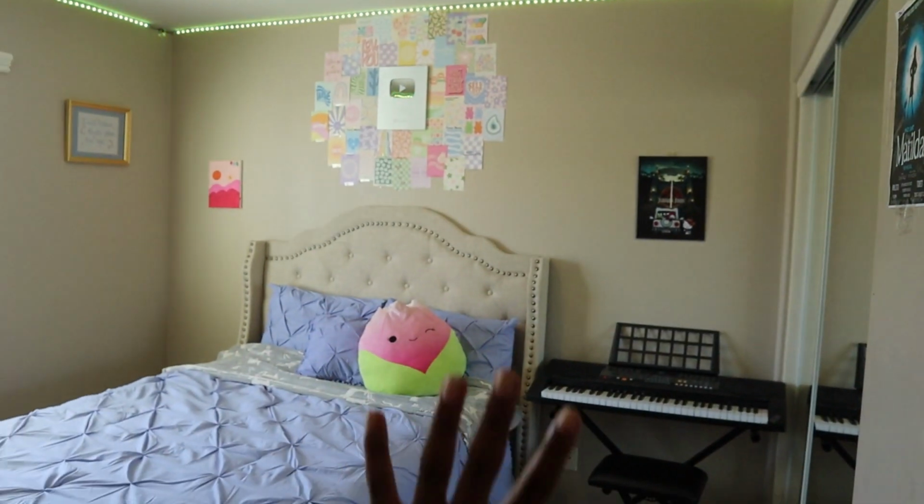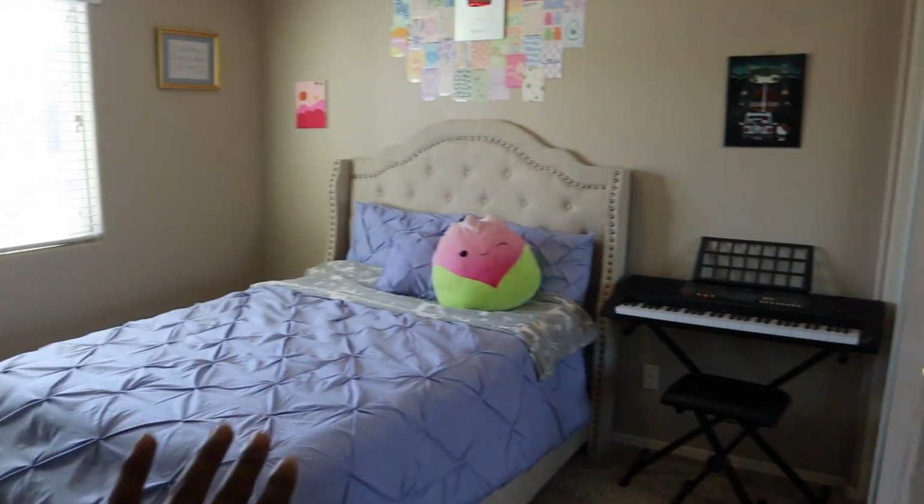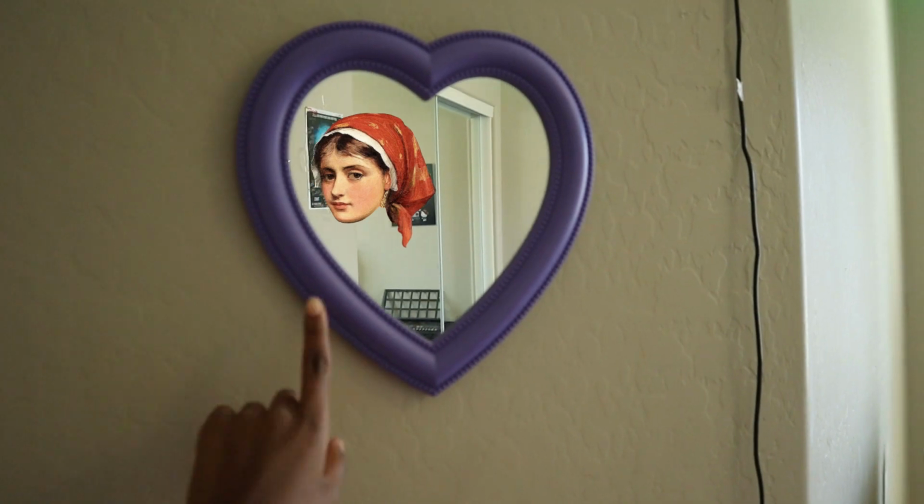Alright everyone, my room is finally done. Here's a little room tour for you so you can see everything together. So when you walk in, this is what you see. Obviously, most of the action is going on over here where my bed is. But first, we have my purple heart mirror to the left.